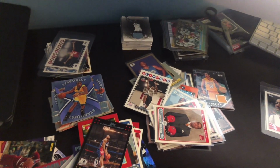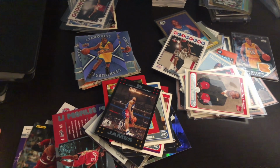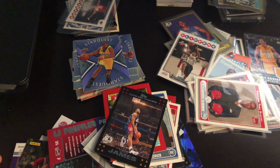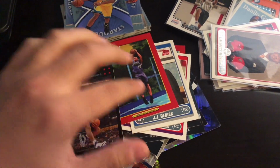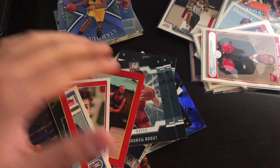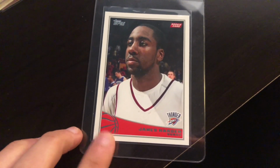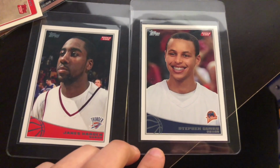Anyways, that's pretty much it. I just thought this was cool to kind of go through. It's kind of like a nostalgia thing almost. I probably am one of the only ones that will think this is cool. I think it's cool to see how the cards changed over the years. Obviously now we have so many shiny parallels, and this was the base card back in the day. It's funny just how different they look now.